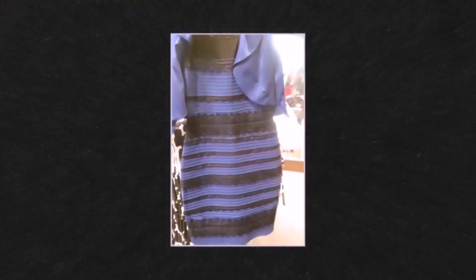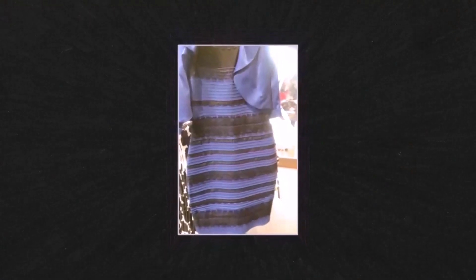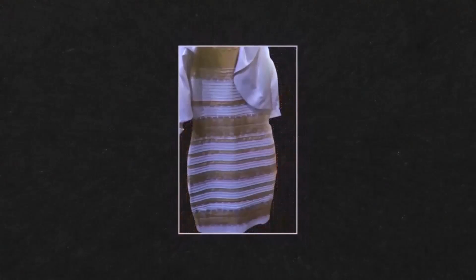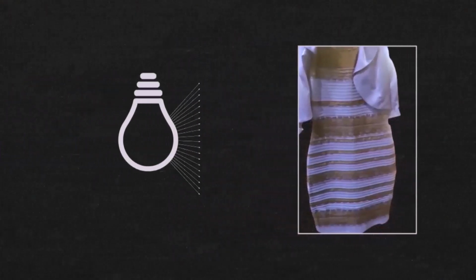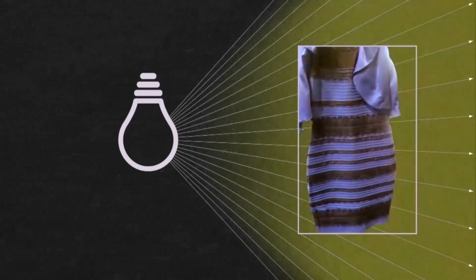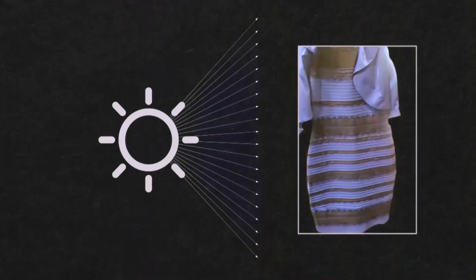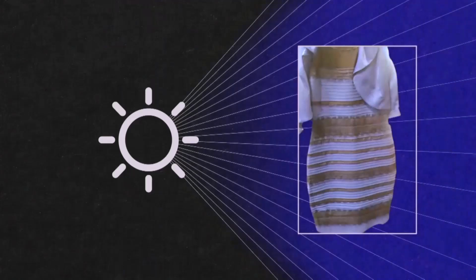So why do people see this image of the dress differently? It comes down to your brain's assumptions about the lighting conditions. It seems that the more time you spend working indoors under artificial light, which is predominantly yellow, the more likely you are to say the dress is black and blue, because your brain assumes it is lit by artificial light and subtracts out the yellow. Conversely, if you spend more time in natural light, which is bluer, you're more likely to see it as white and gold.